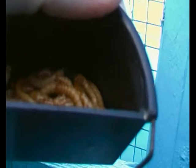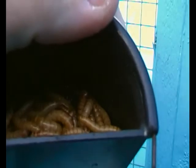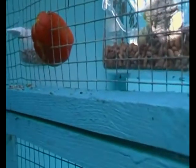At the moment they are eating mealworms in this little black pot here. I will put my hand in just to see if they've actually eaten any today. As you can see, they've not had any today, but yesterday they cleared that. That was absolutely empty yesterday. So they obviously felt that they needed it, and the more they can eat that, the better protein they can have.